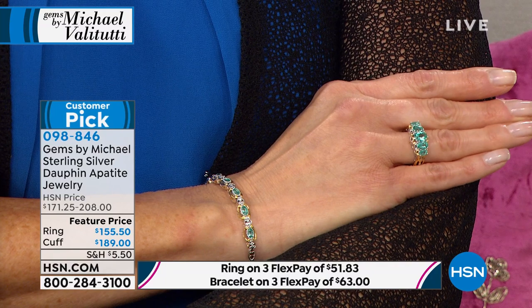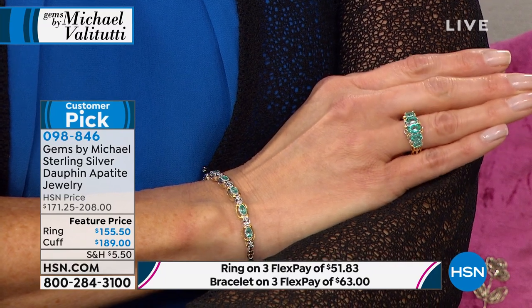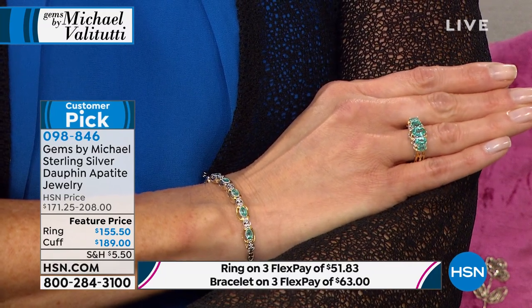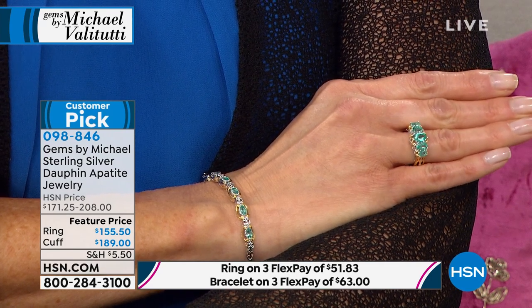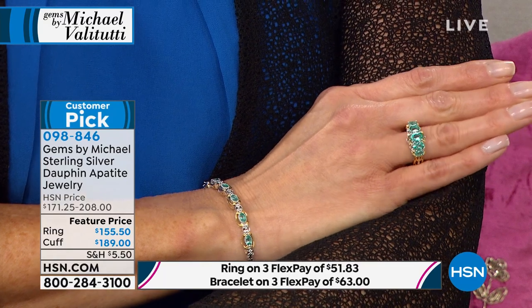And again, natural color, artisanal mine, which means this is all completely mined by hand. This is a new find. Don't you want to be the person with the first newest thing? Of course you do. There it is. I think we got to go.